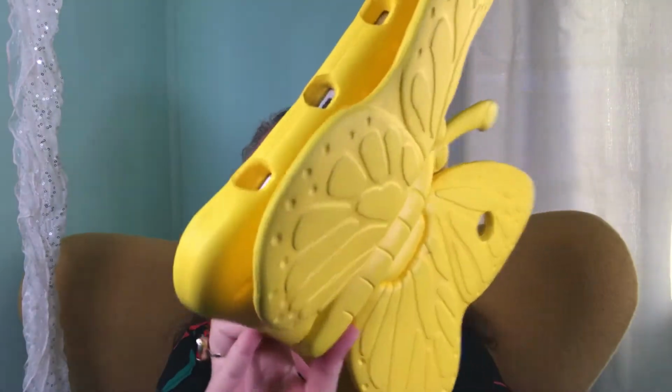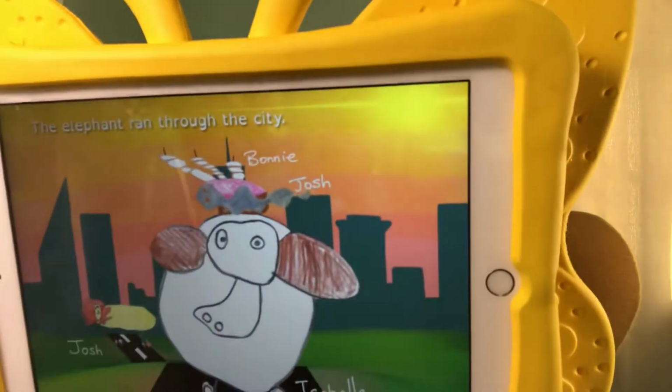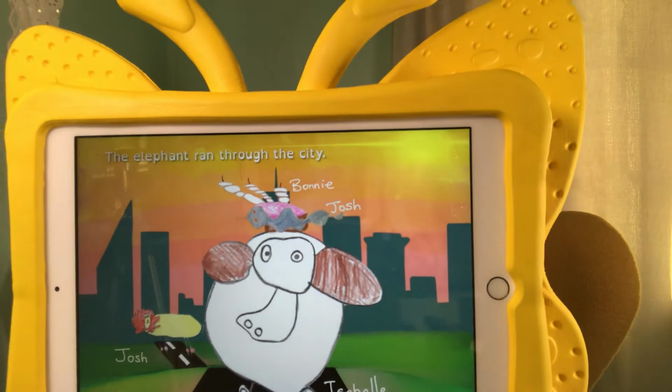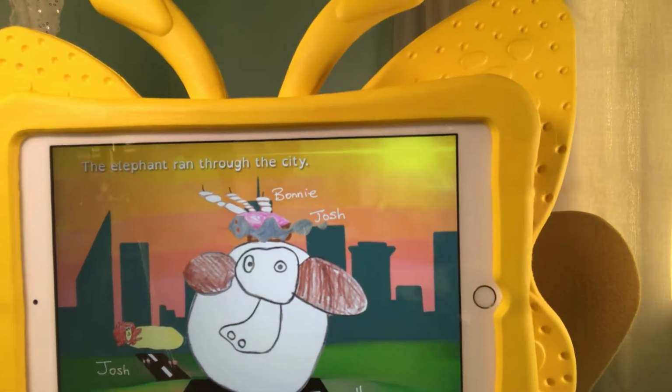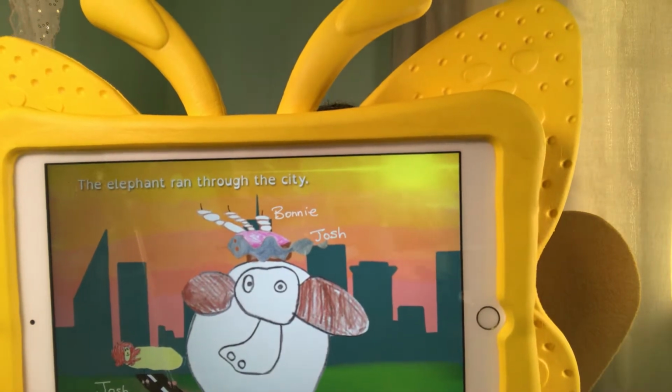The elephant ran through the city. And Isabel drew the elephant and Josh drew not only the lion in the background but the snake around Bonnie's cake. And that is them running away to the city. I wonder if they're running to live in the city or if they're just going to go through the city. What do you think? The lion saw the elephant running.